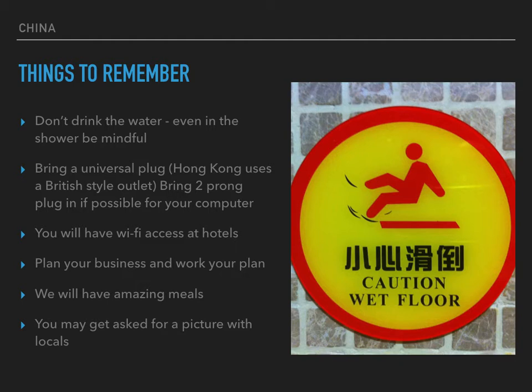Okay, one of my most important notes is what I call plan your business and work your plan. So believe it or not, going to the bathroom in China can be quite an experience. Now we're going to be in mostly very well developed cities and so forth, but even when we're out in areas like at the Great Wall or touristy type spots, the facilities are not what you may expect. So I always say try to plan your business at the hotel and then stick to your plan.